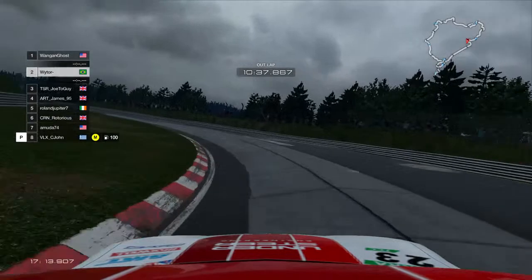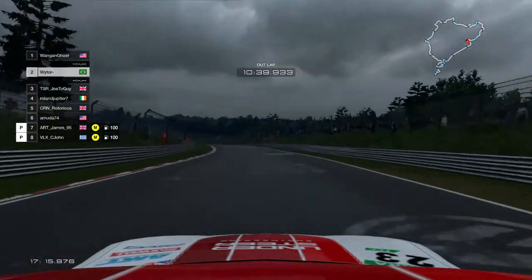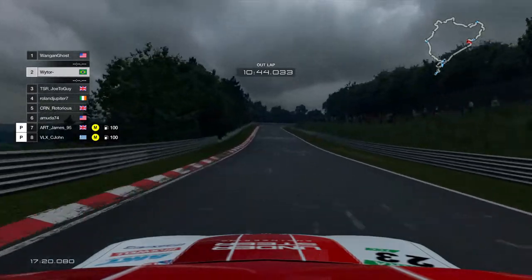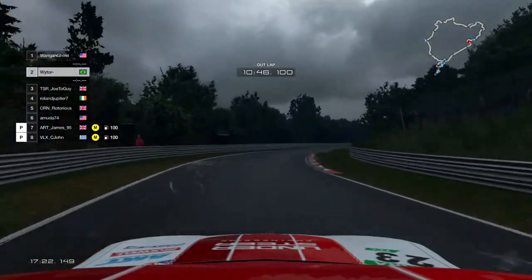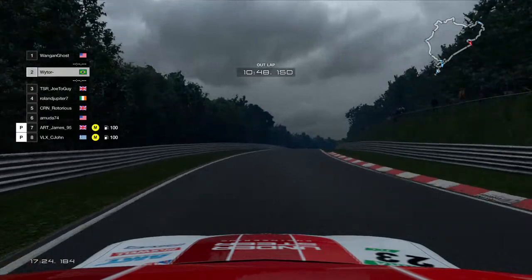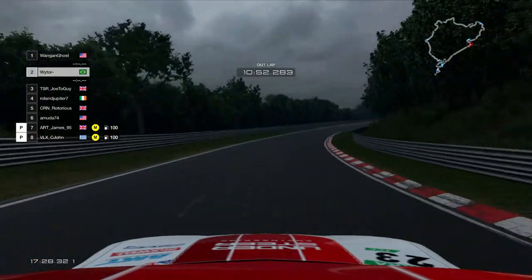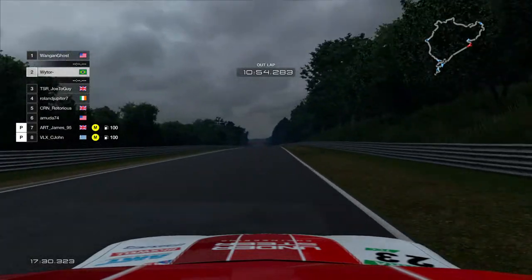Some marshals on the outside there. Good fan attendance as well. Next to nobody socially distancing though. No need for any of that in the virtual world. More marshals on the outside and onto the straight.